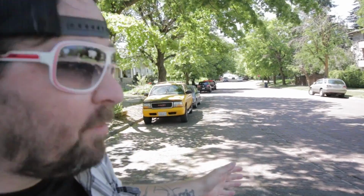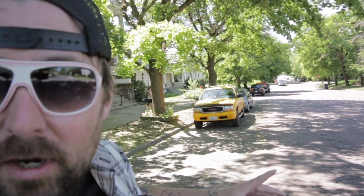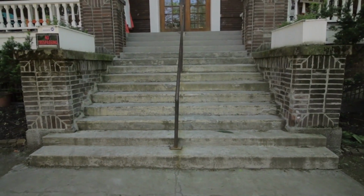Arriving now where Julianne Moore's character, Ruthie, lived and managed an apartment building. And this is the apartment building right here. One scene in particular where her and Benny in the rain pulled their car right up here, right about where this yellow truck is, and then she gets out of the car and runs up the steps.